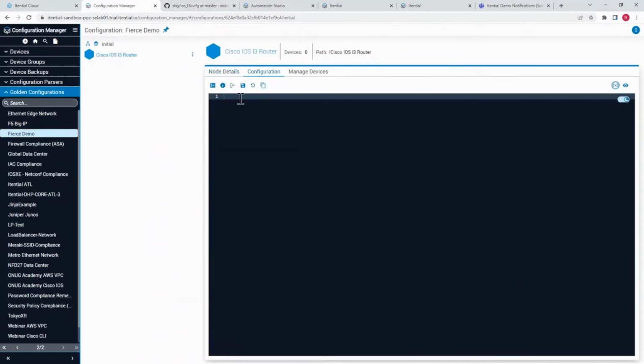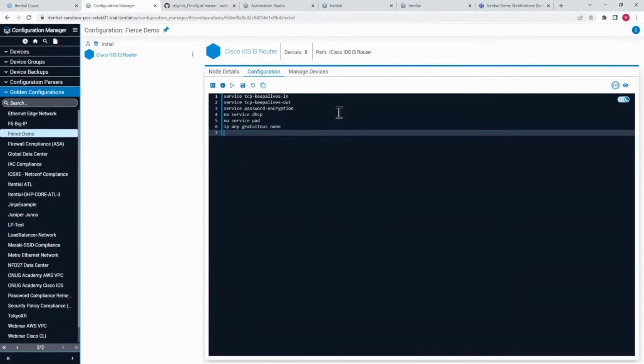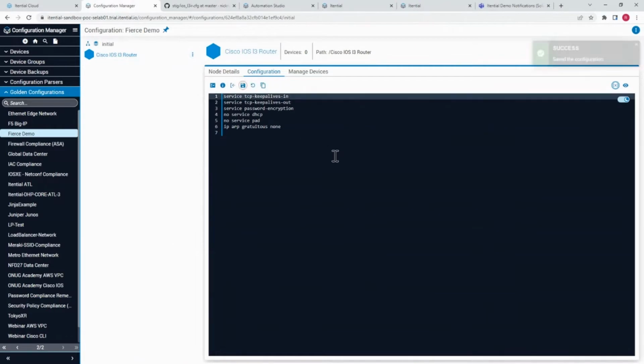So I can go into the configuration tab here, and I can just paste in everything that I took from this STIG compliant configuration. And now this should be globally relevant to any Cisco layer 3 IOS device that I have built for this golden configuration. And so I save that.